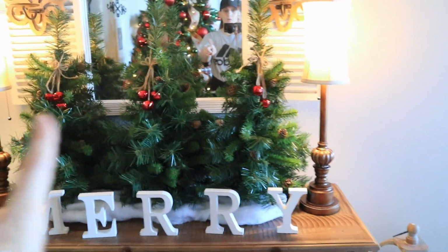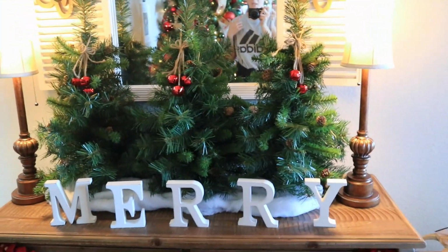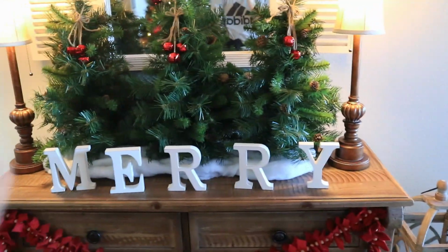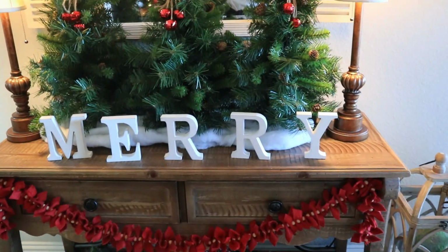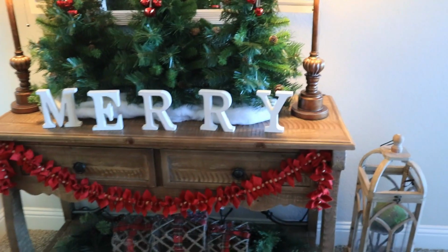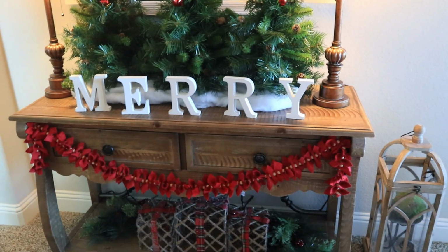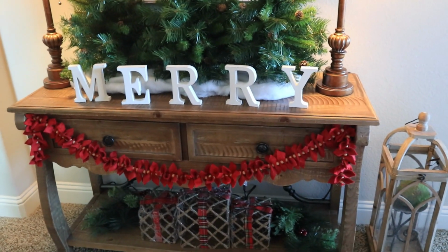And if you're wondering where I got the three trees from, I got them from Amazon, so I'll link them down below. The Mary block sign is from Hobby Lobby. This walkthrough could be a little bit long because I want to tell you guys where I got everything, because I know I'll be asked, and honestly, I would want to know too.